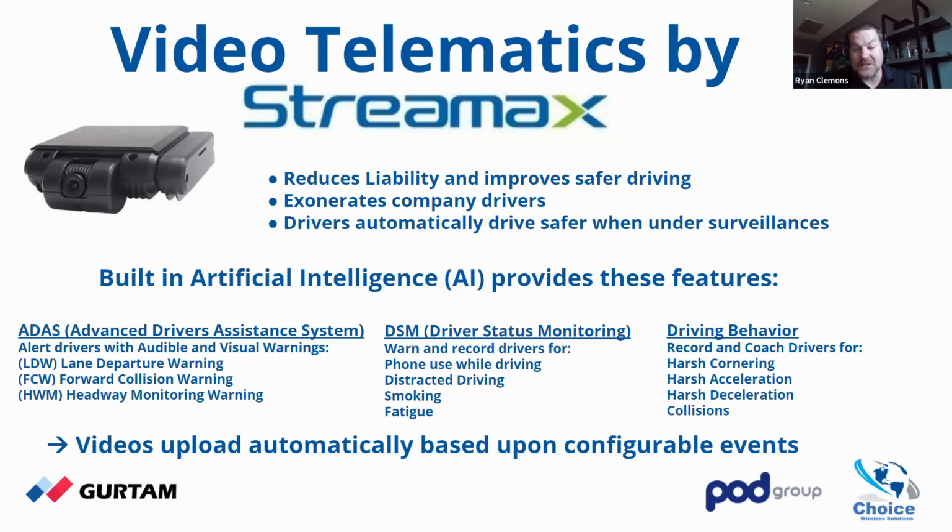The cameras also feature DSM, which is driver status monitoring. Again, warning and recording drivers for things such as when they're on their phone while driving, distracted driving, smoking, fatigue. Those are all things that driver status monitoring does. And then there's the basic driving behavior. With the embedded accelerometer inside the camera, we're able to see when you're turning a corner too fast, accelerating too fast, hitting the brakes too hard, and of course a collision. If a collision occurs, that evidence is automatically recorded and uploaded.